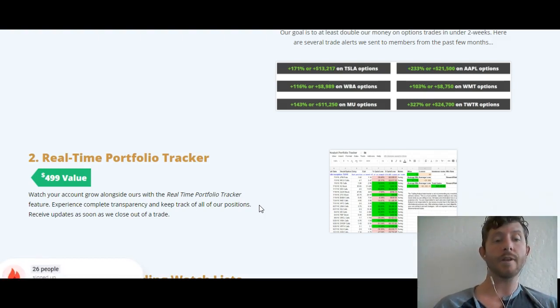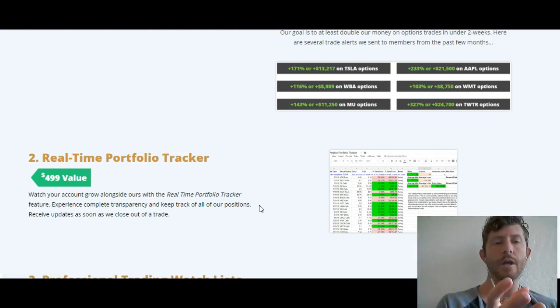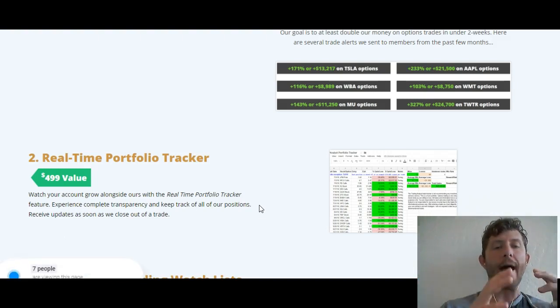Apparently, a lot of other services out there aren't actually tracking their trades, and they're trying to brush their losers under the rug and hoping that you don't remember about them. But we don't do that, okay? The other reason that we show you this portfolio tracker and give you access to this is that you can see exactly what profitable trading actually looks like, okay? You're going to see the wins and the win streaks, and you're going to see the losing trades here, and you can see how they stack up and how they combine to make a profitable trading account, okay?